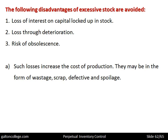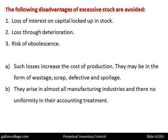Such losses increase the cost of production. They may be in the form of wastage, scrap, defective items, or spillage. So there are all sorts of losses that can occur within the store's environment. They arise in almost all manufacturing industries, and there is no uniformity in their accounting treatment. So, in other words, the perpetual stock taking approach may reduce the possibility of this happening. It may try to stop overstocking, because overstocking can lead to these various issues.